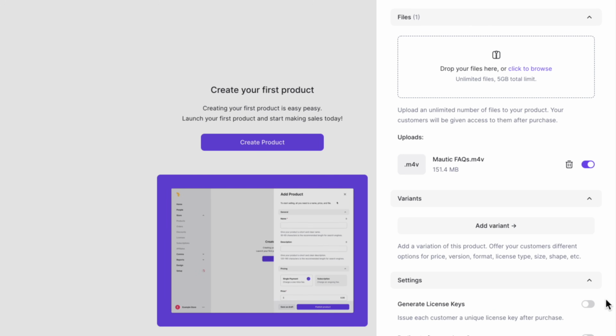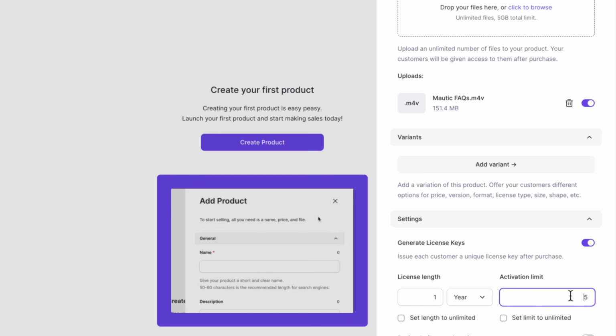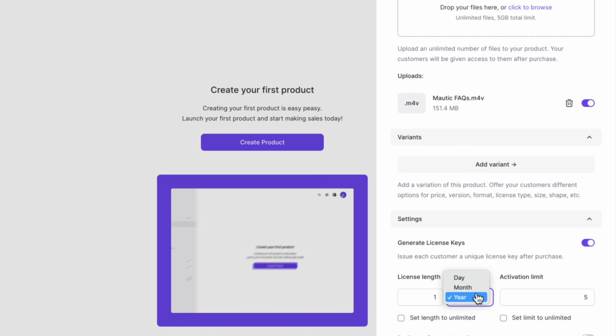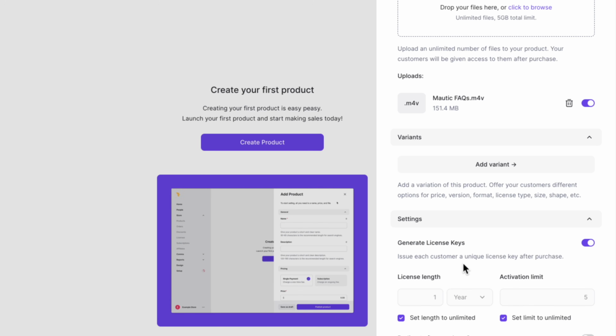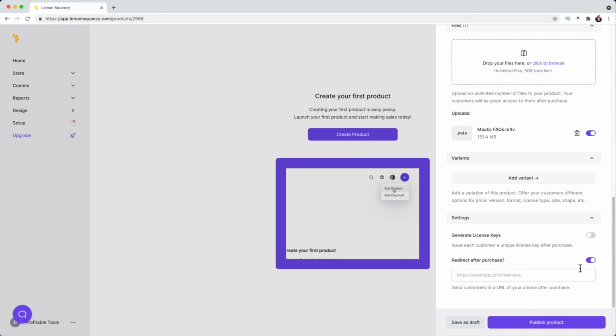All right, down here we have the option to generate a license. If I turn this on, I can choose a license length and activation limit. So maybe they can activate it on a certain number of devices. And I can also set it to day, month, or year. So I could have it be a monthly recurring license or have it be an unlimited license. So here you go. If you want to sell your unlimited lifetime version of a product, you can use this tool to set it up. And finally, we can also redirect them after purchase. So you can send users to a URL of your choice. All right, if you turn that on, you just get the option to enter in the URL.